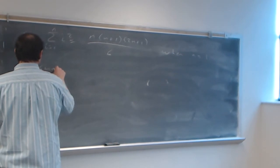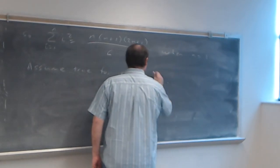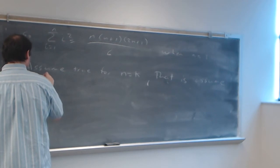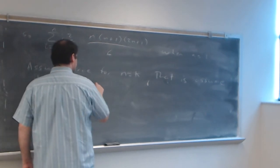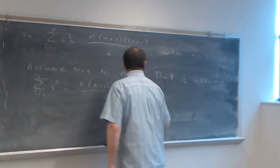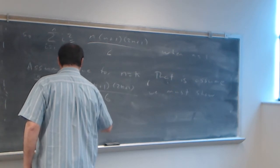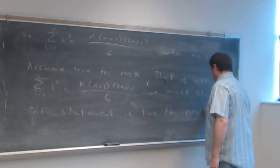So assume true for n equal to k. That is, assume that the sum as i runs from 1 to k of i squared does equal, so I'm substituting in for n the value k, k times k plus 1 times 2k plus 1 all over 6. We must show the statement is true for n equal to k plus 1.